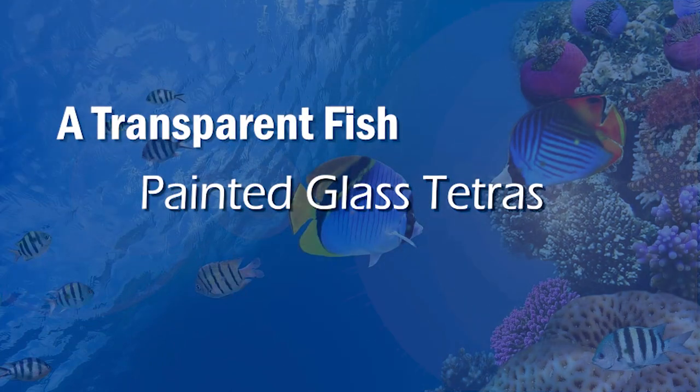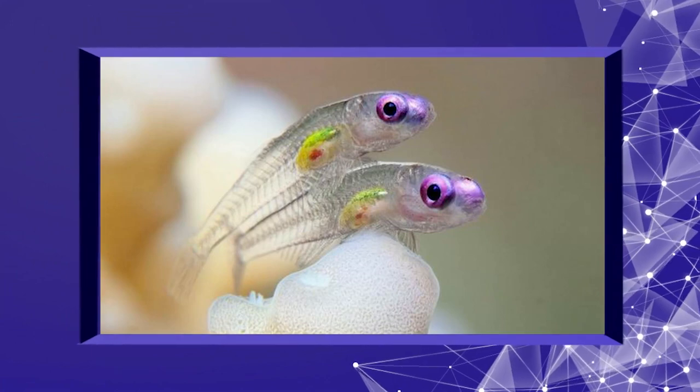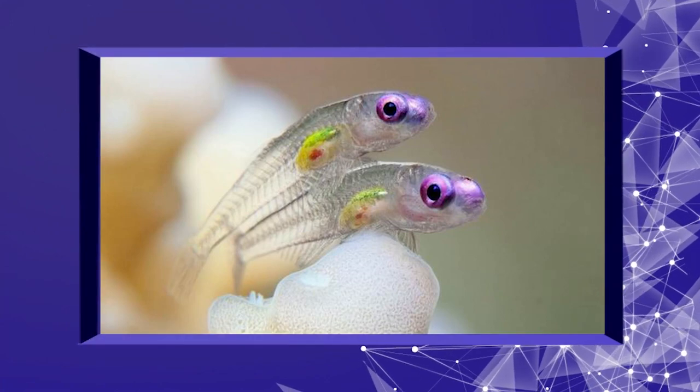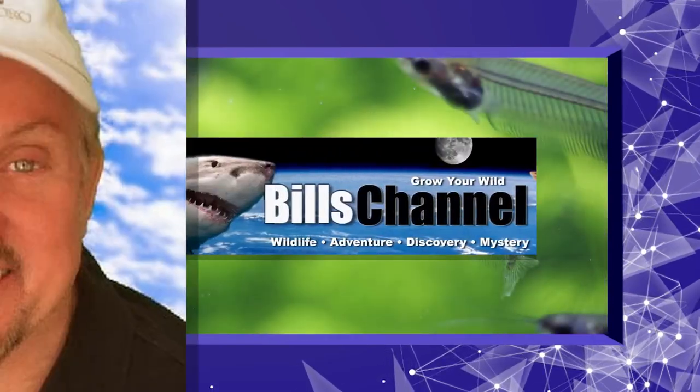Hello there. Have you ever seen a transparent fish? Or do you think that there are transparent fish in the world? On the internet, you can find a lot of photos of transparent fish, but are they real?